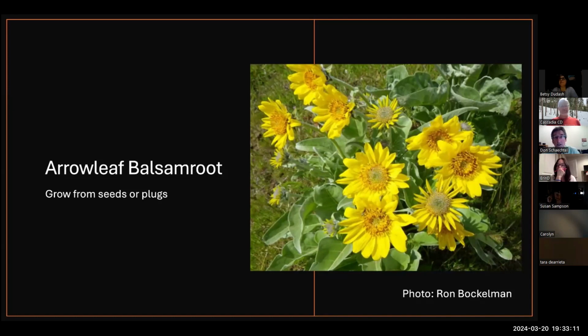And also, if you don't plant some this year, that's yet another year before you get your 5 years of flowers. And with that said, I've had plants that did not bloom till 7 years. So my advice on balsam roots is get started, maybe plant a few, start with some plugs or get some seeds. The first year, by the way, an arrowleaf balsam root is like one leaf, so don't be alarmed.